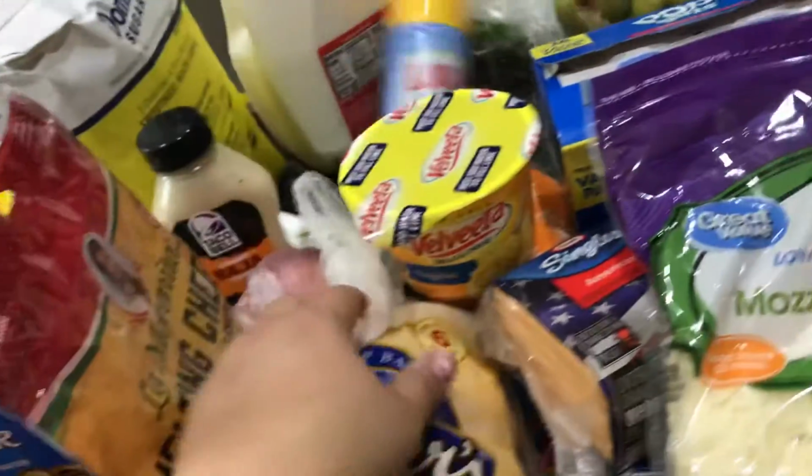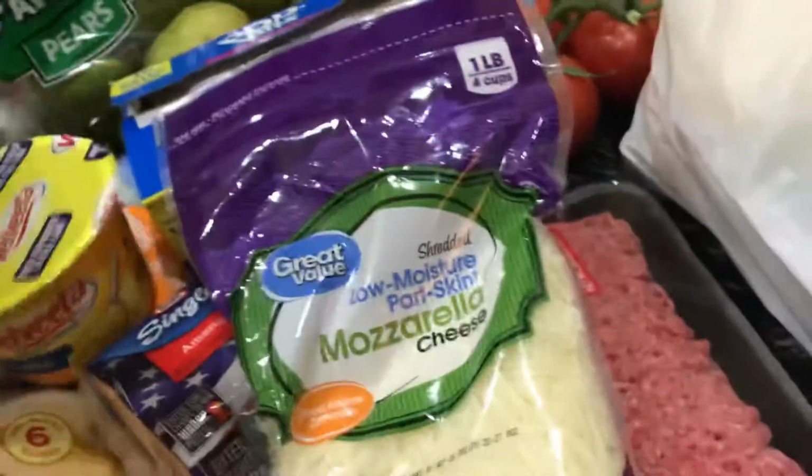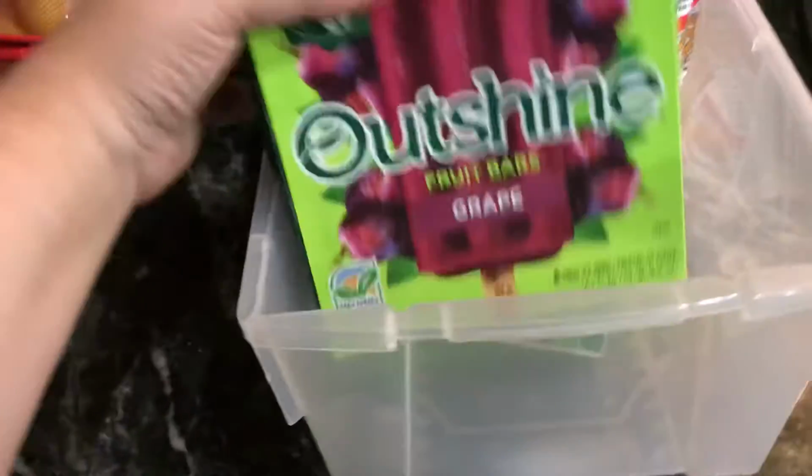They had this new apple that I saw and I was like, oh, let's try it. They're huge. They're called Cosmic Crisp. So I thought we would try a bag of pears, a jalapeno, and we have a lime. I don't know if I said that. And then over here is some more frozen stuff that we gotta put up.